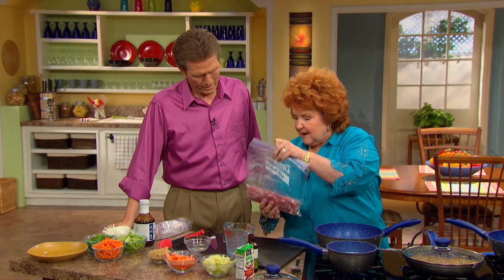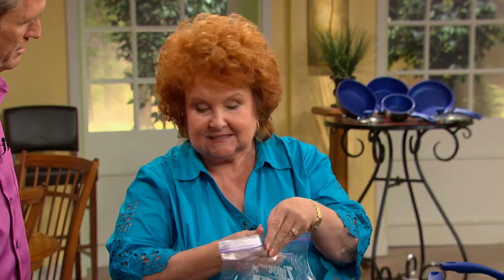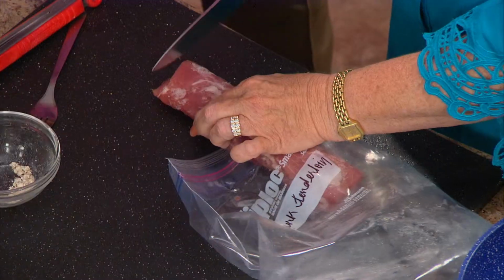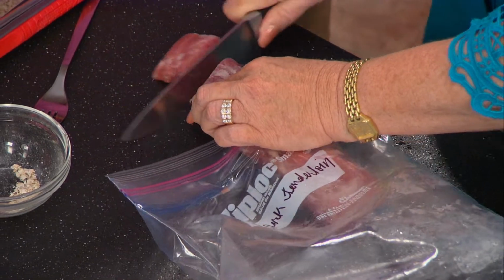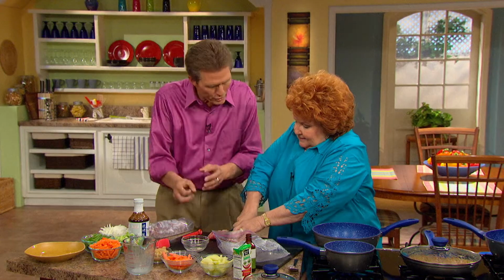Now, while that's cooking, I'm going to go ahead and show you a couple of really fast dinners. When you buy your meat at the grocery store, if you pack it up like this and put it in the freezer, you can pop this in the microwave on the defrost setting for 2 minutes. It's much easier to slice when it's frozen. I can cut this very, very thin if I want to make a stir fry or something, but I can also cut it thick if I want to make a medallion of tenderloin. It's not all soft and gooey and hard to cut.